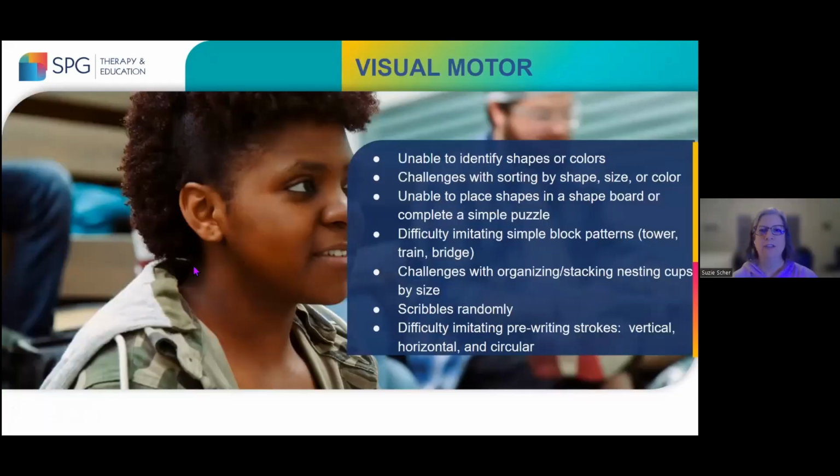Great. Okay. So the next area of skill deficit that you might encounter is what we call visual motor. So that's using our eyes to do things like identify shapes or colors. When they're doing tasks such as sorting by shape, size, or color, you need to be able to use your visual skills along with your motor skills to accomplish that task. A child with visual motor challenges might have difficulty placing shapes in a shape board or doing a simple puzzle.